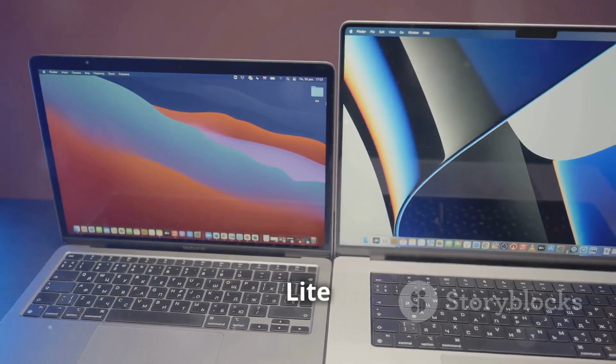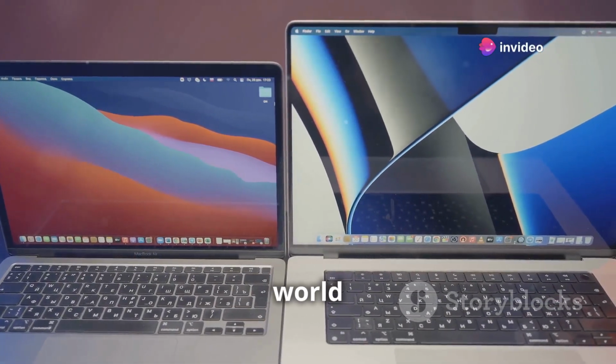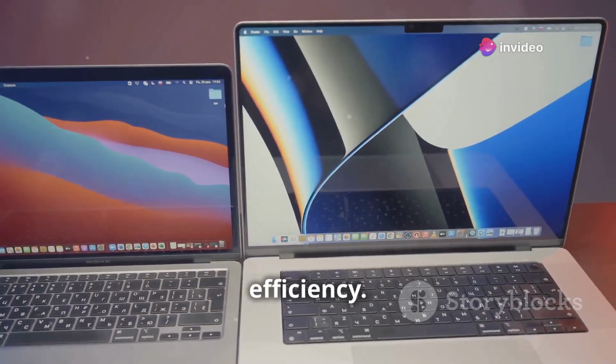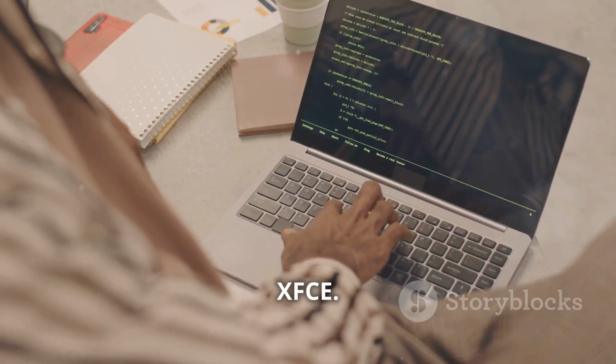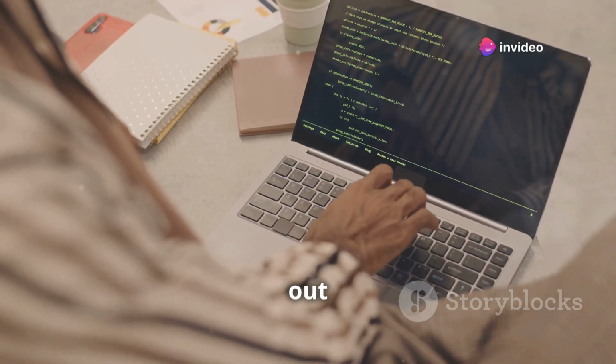Section 4, Lite versus Mint, a RAM showdown. Today we dive deep into the world of Linux distributions to see which one is the true champion of RAM efficiency. Let's get down to business. We have two contenders, Linux Lite and Linux Mint XFCE. Both are known for their lightweight nature, but which one will come out on top?